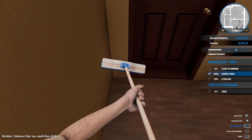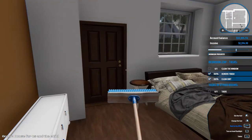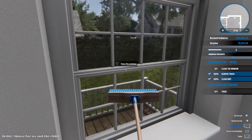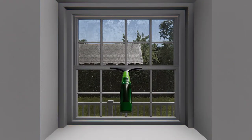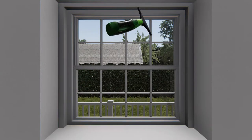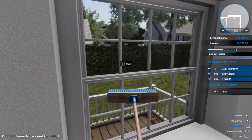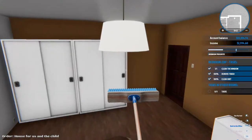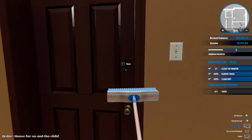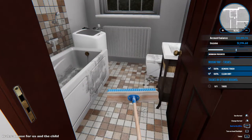95%. Where is it? Oh, there it is. In the back of that. There we go. Ta-da! Very tricky. Looks like the windows don't need cleaning. Or this one does. We'll just skip ahead. But I think both these windows need to be cleaned, so. Ta-da! Okay. Ta-da! Looks like this room is done. Let's continue on. This room is done.